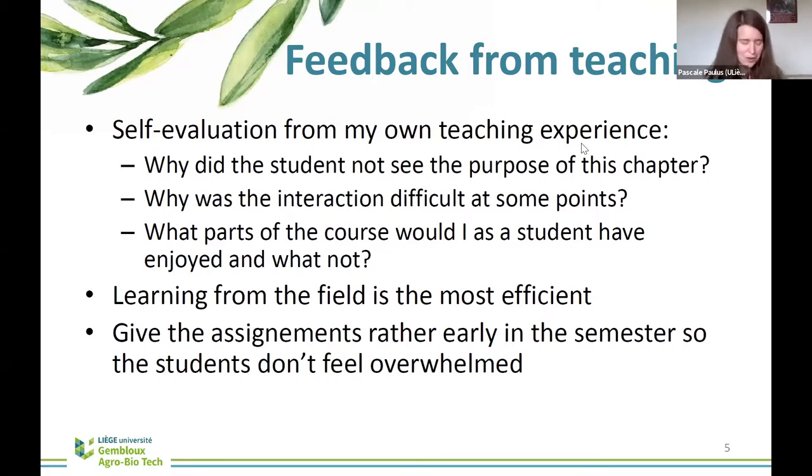So the feedback, the lessons learned from my own teaching. It's already kind of worked in my head during the night, so I was evaluating myself already. Sometimes I was wondering why the students did not see the purpose of this chapter, and why the interaction with the students did not work at some points where they were too tired. It was always a lesson on the Friday afternoon, so the students were already dead from the week. But why did it work? And what would I, as a student, have wanted to see, to enjoy, to learn, to get from this course?